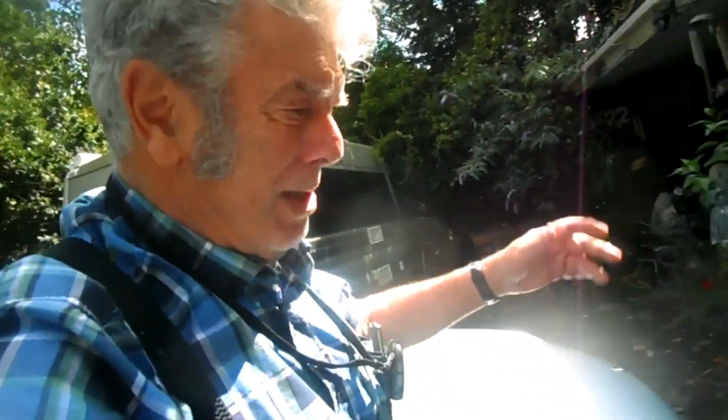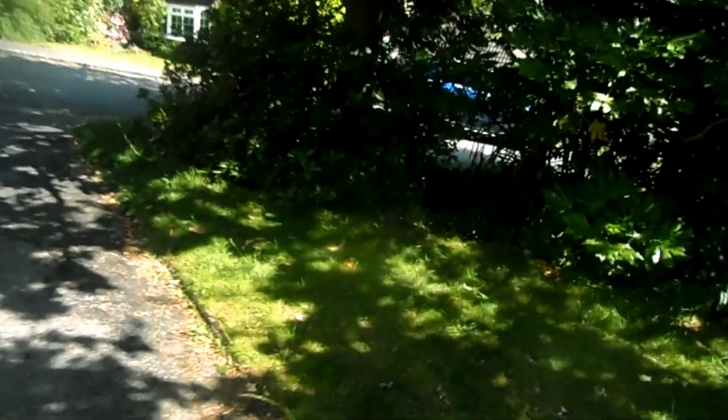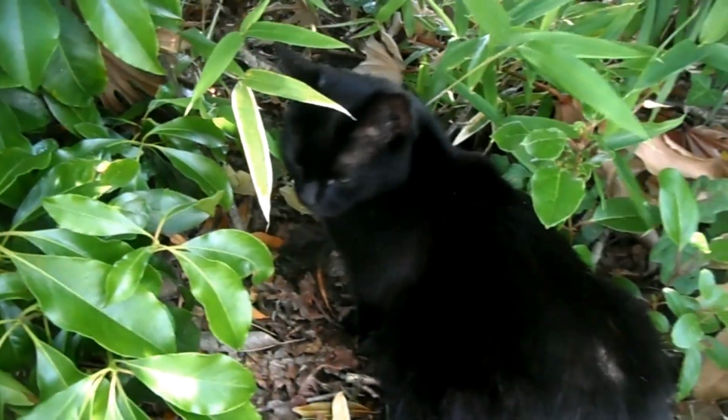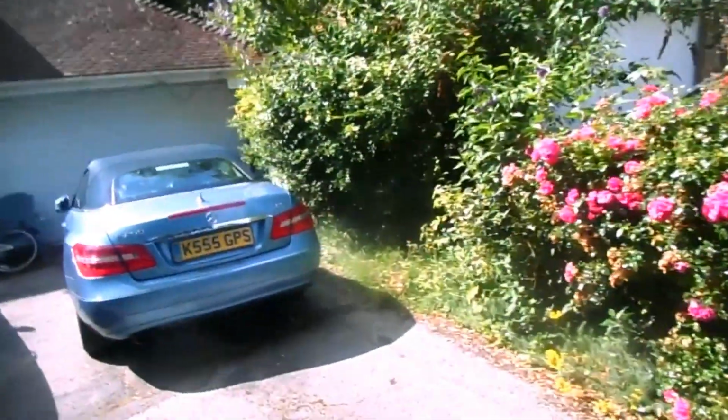A lot of this stuff people would have seen before, but oh, here's one of the guard cats. That one is Toady. Hello, Toady. What are you doing running away? You should be following me. I'm intruding on the premises. You'll see more of that in a moment.